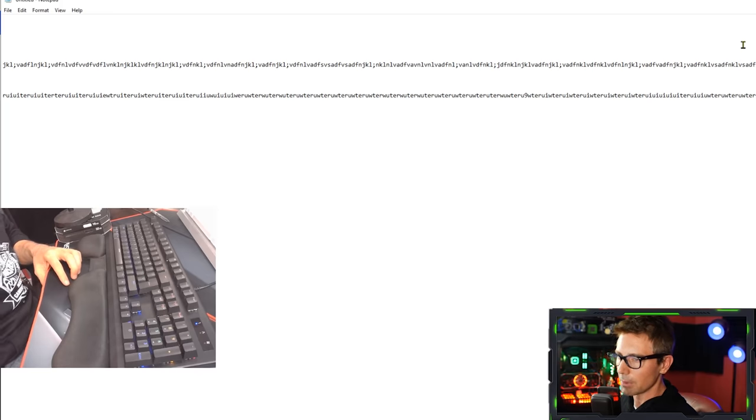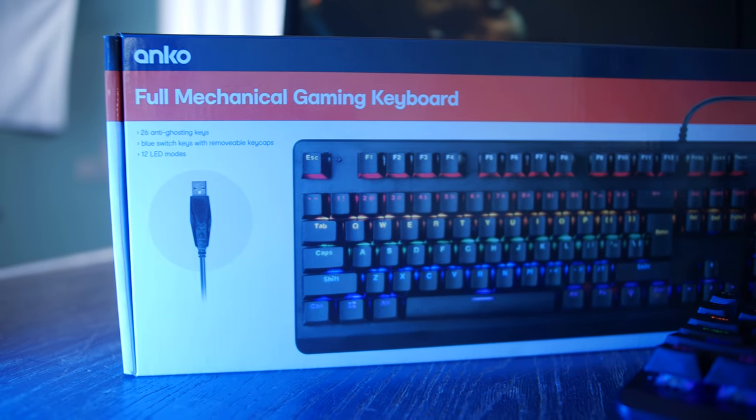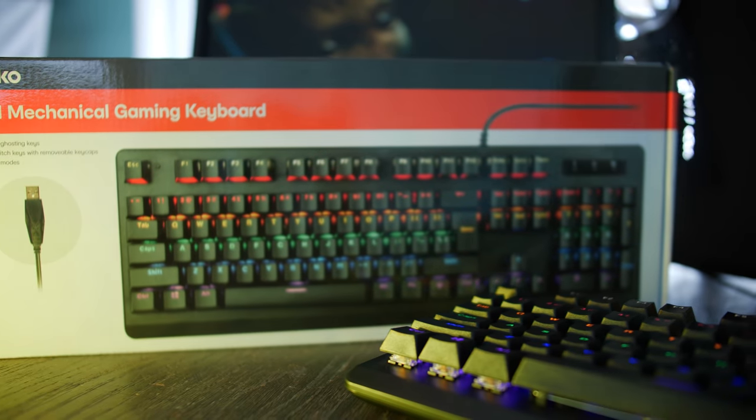That is actually the worst I've seen on a keyboard to date. So with those tests out of the way, I'm going to look at the build quality now and then give you guys a recommendation on this keyboard.